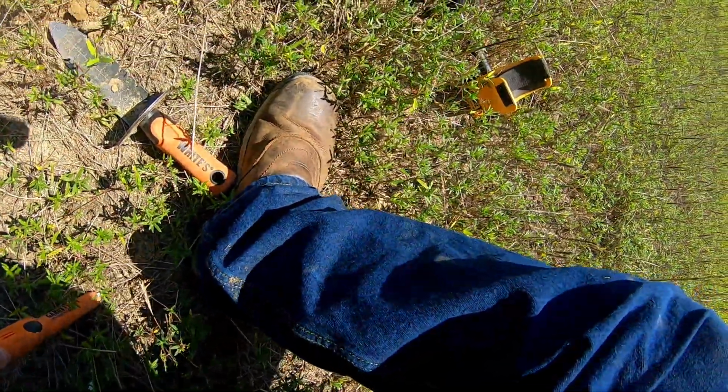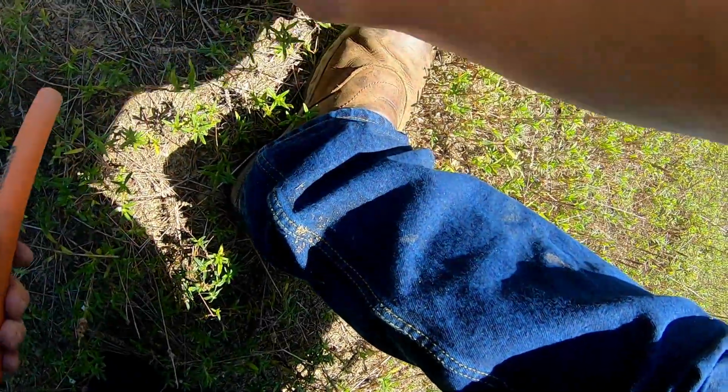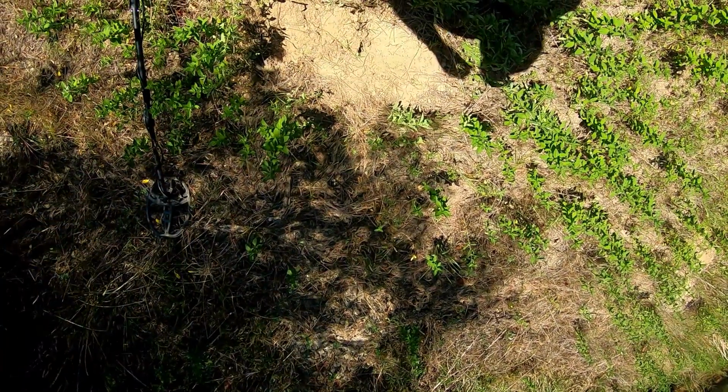Piece of trash. Alright guys, got a very small signal here, and just pulled up a pewter button. It's a 4-hole button, so this could be pretty old. Really bitty small button, but cool find.